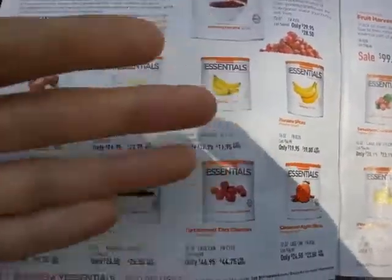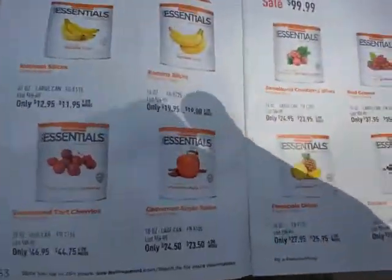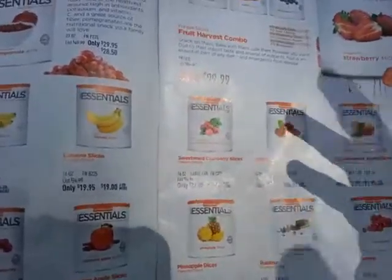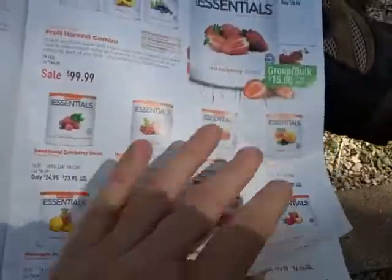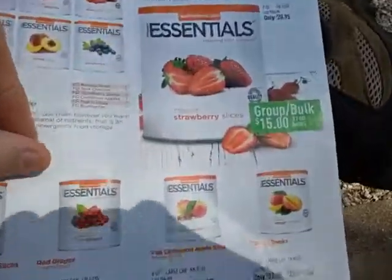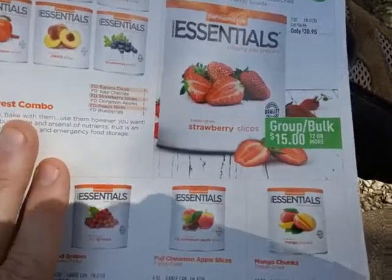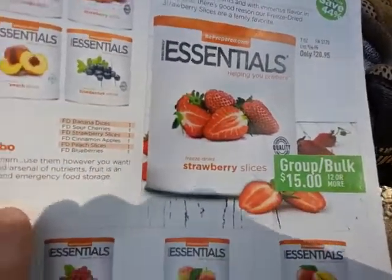If you feel like you're okay with trusting the sources of these foods. But if you do have a little bit of time, a garden, a small orchard... I'm sorry, this is kind of a little ridiculous. Let's just look at this. Oh, wow, 44% off if you buy 12 or more for $15. Oh, $15 for a whole number 10 can of strawberry slices.